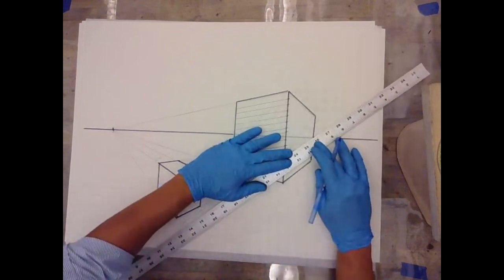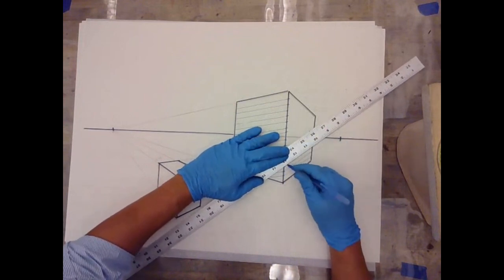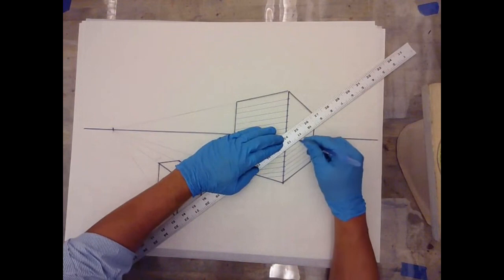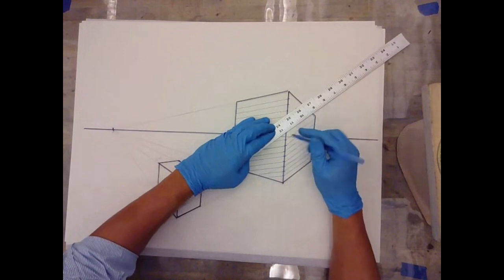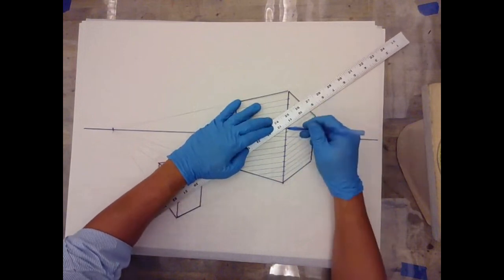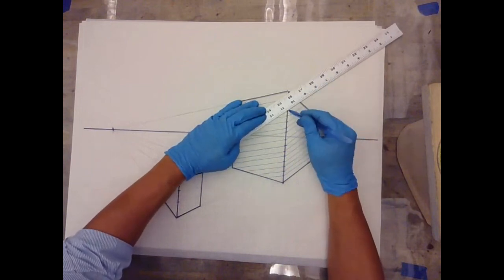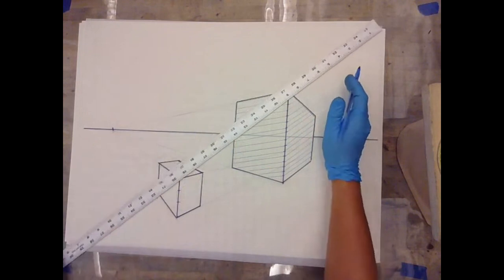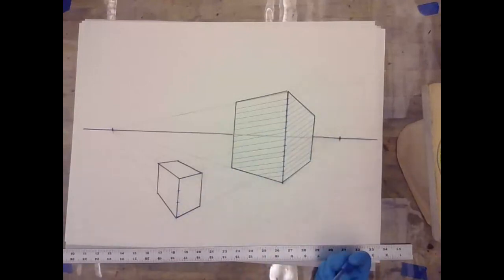It's even worse if I go the other way. What if I make them parallel to the bottom edge? What I'm doing right here is how a lot of times beginning artists will draw bricks, siding, they'll pick one, whether it's the top edge and keep it parallel or the bottom edge and keep it parallel, and that just doesn't look right. In fact, it looks really kind of messed up.